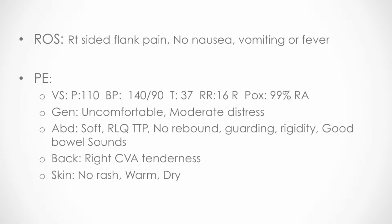Back exam, patient has right CVA tenderness. CVA is the costovertebral angle. So essentially costo is the rib muscles, vertebral is your vertebral column of your spine, and the angle is where those two intersect, which is essentially right over the kidney.